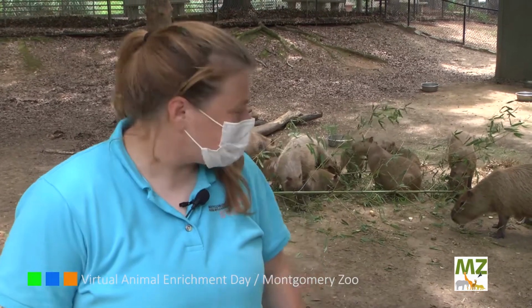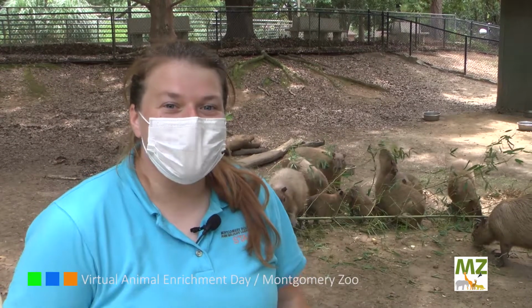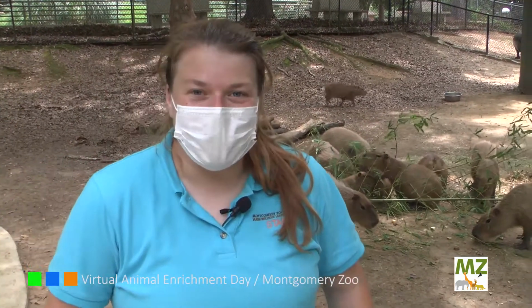So these guys, like I said, in the wild, would be found in 10 to 20 individuals in a group, typically, but they can get up and have been seen in groups of 100. So that's a really big number. Thankfully, we don't have that many. We're kind of happy with our somewhat larger group of 16.